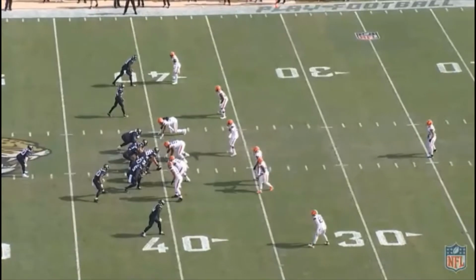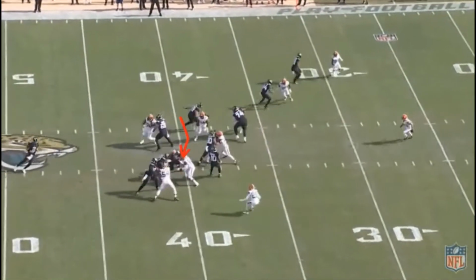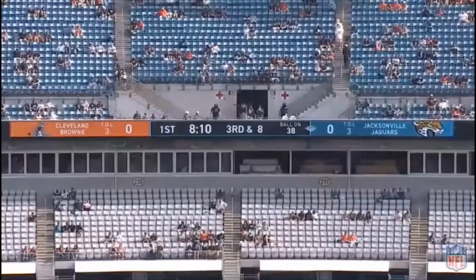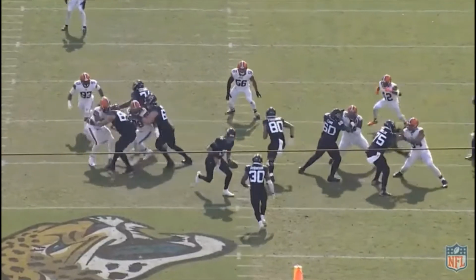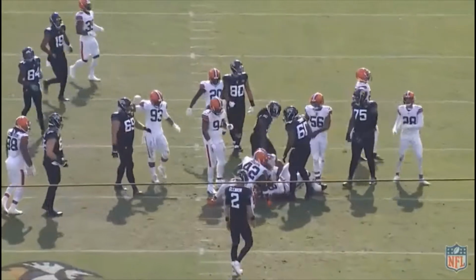For all his flaws in pass coverage, and there are plenty, Carl Joseph can stop the run. He doesn't get a tackle on this play, but watch him scream into the action, fill the hole, and allow Ogunjobi to make the play as he keeps gap discipline. The wide receiver is supposed to put a block on Joseph during this play, but isn't able to get anywhere near him thanks to Joseph's instincts and aggression filling the hole in run coverage.